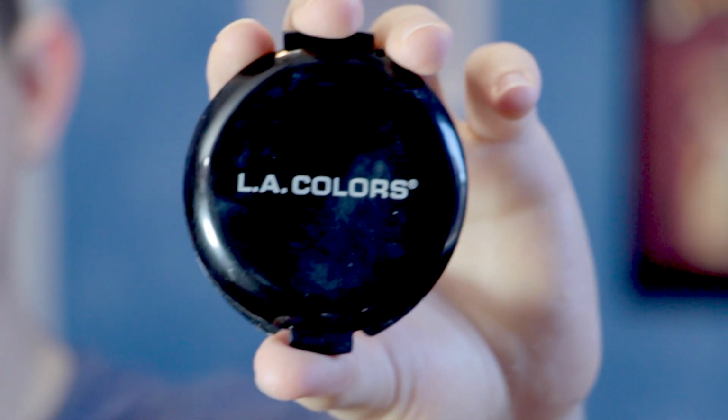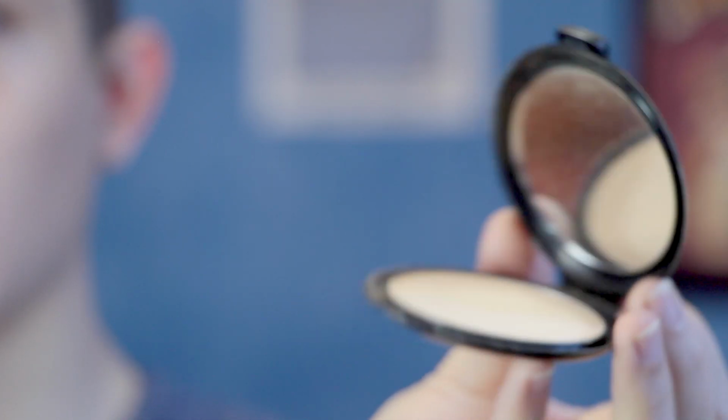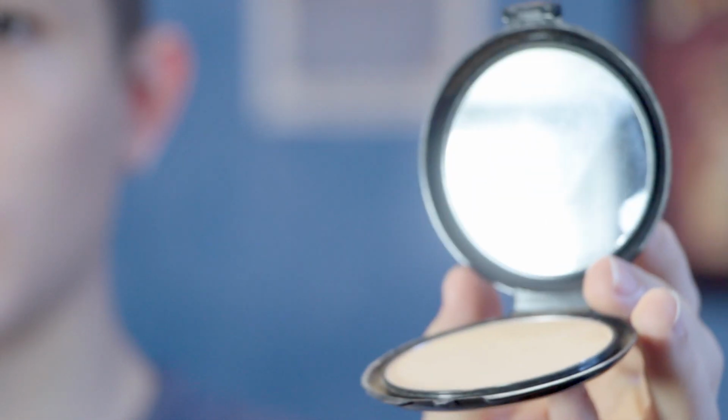And the last thing I use is Real Professional. It's an LA Colors powder kit. It's really cheap, just gets the job done. It keeps my face from being shiny and keeps it looking like I have a whole bunch of makeup on my face. So that's just that, real cheap, quick and dirty, gets the job done. It's not actually dirty, don't worry, but whatever gets the job done.